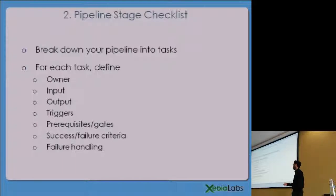Input and output, that's a very obvious one, so copy artifacts from workspace is one way of implementing that kind of stuff in Jenkins. What should be the result? When does a stage trigger? So what are the conditions that mean a stage should start? Typically that's the previous stage was completed successfully, but there may be other triggers like time triggers or multiple conditions that need to be met.